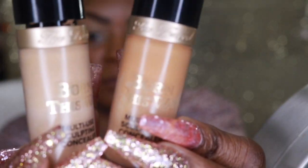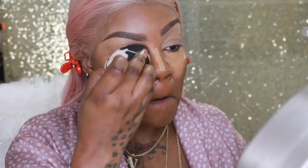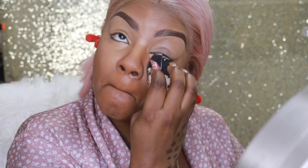Now I like to use two shades in the Born This Way Multi Sculpting Concealer, and the shades that I use are Warm Sand as well as Warm Beige. Now it is very key to blend until you feel like your arms are falling off, because if you don't, you're going to see imperfections throughout the day.